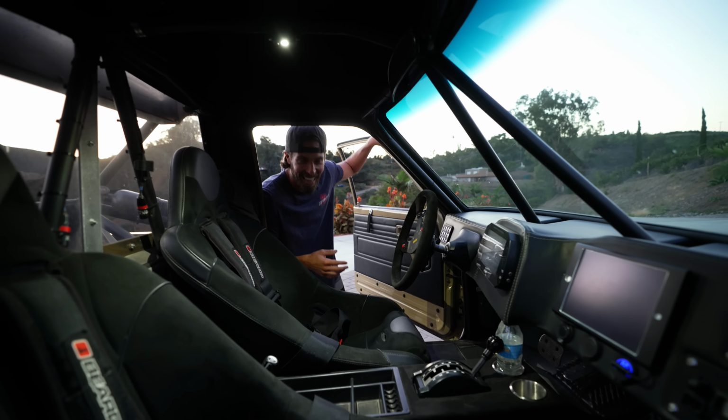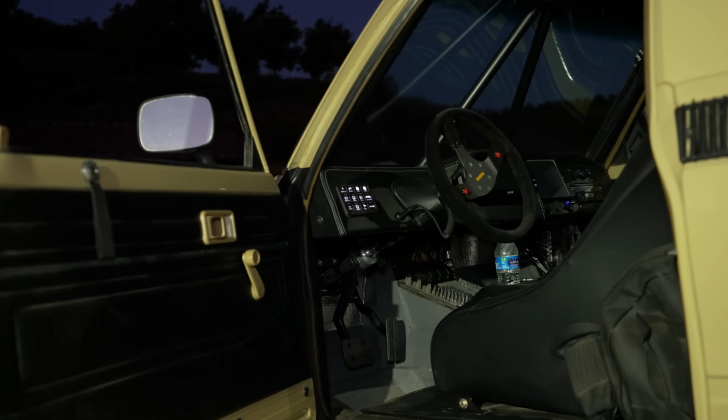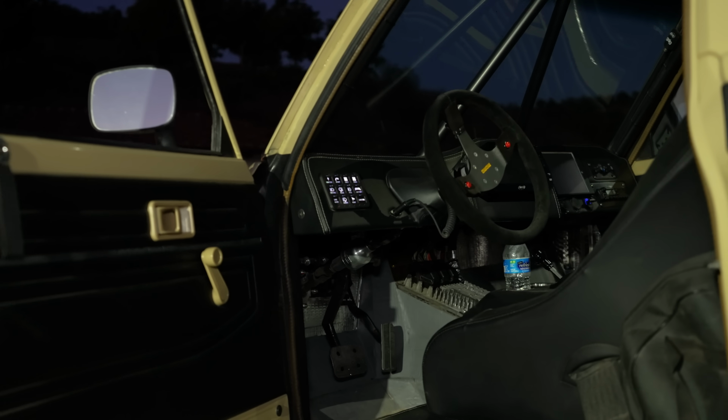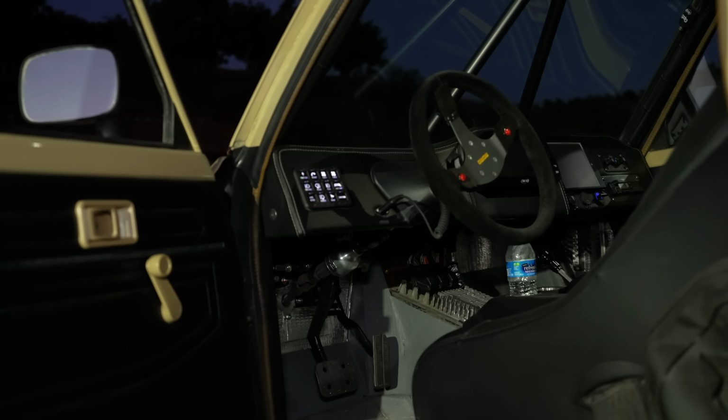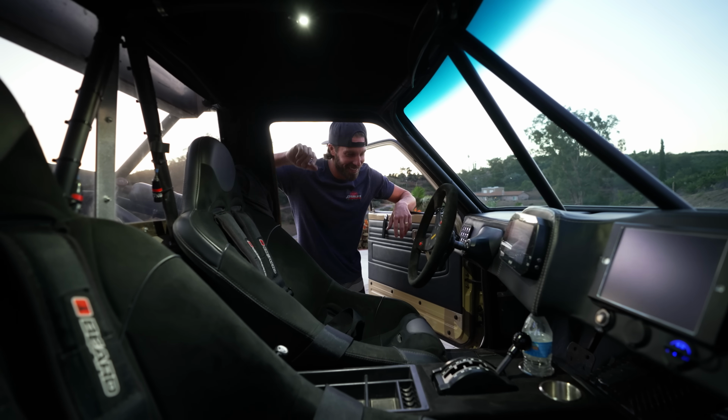It's tight, but that's what I did over here on the driver's side. I was able to have a little pocket or cubby for my feet to sit down, just to help my feet fit in there a little bit better. So the things that we do to make it happen. Yeah, you just kind of make it work.